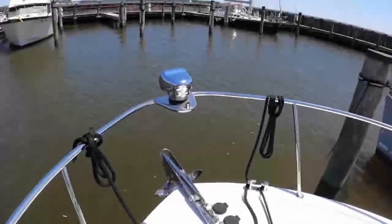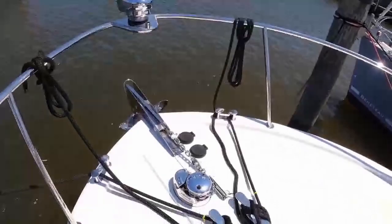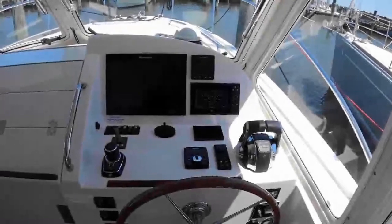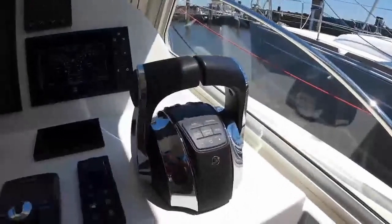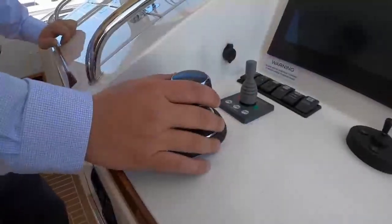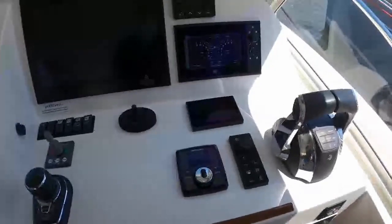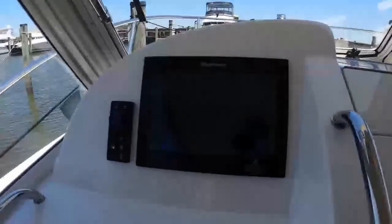At the bow of the boat, you'll see your 360 spotlight, your foot controls for your windlass, and your stainless steel mooring hardware. At the helm station of the 35Z, you see the latest in Raymarine electronics, Mercury throttles with joystick steering for docking, Zipwake auto trim tabs, and the optional Seakeeper controls. You also can get a mate size Raymarine package as well.